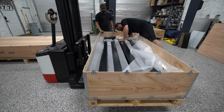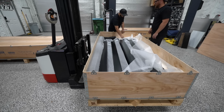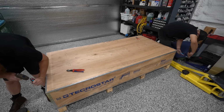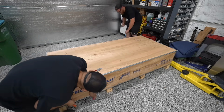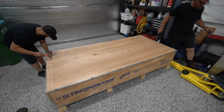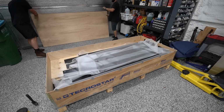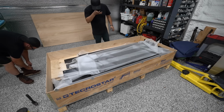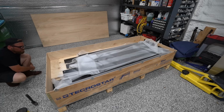This is beefier material than I thought. That's good. I was worried it was going to be like super thin, like those racks. Yeah. Sharp, freaking metal. So we're probably going to have to take everything out of that one and everything out of one of these before we start.